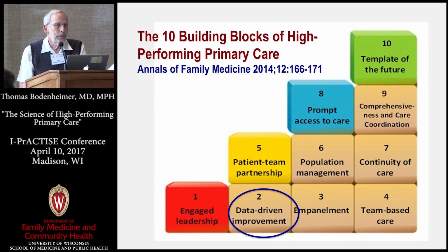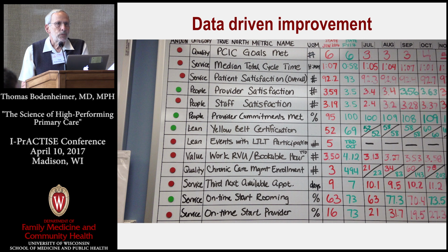So let's talk about some of these building blocks and what's behind them. So data-driven improvement. If you go to a really good practice, what you'll see on the wall is a lot of data. The data will usually have a particular metric that someone wants to improve, and they'll have the target that they're looking for, and have you reached the target or not. Usually if you haven't reached the target, you get a red dot, and if you've reached the target, you get a green dot, and you're trying to get the red out.